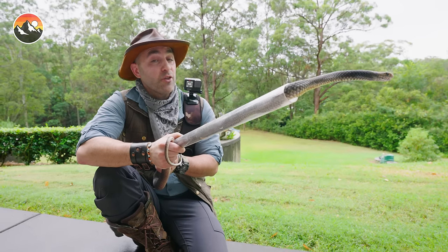And the power in this snake's body is unbelievable. So big around, I can barely get my hands completely on it. That is a massive snake. I never imagined seeing a mulga of this size. So how do you get the snake off of the venom vial now? A little bit of manipulation, or there we go.